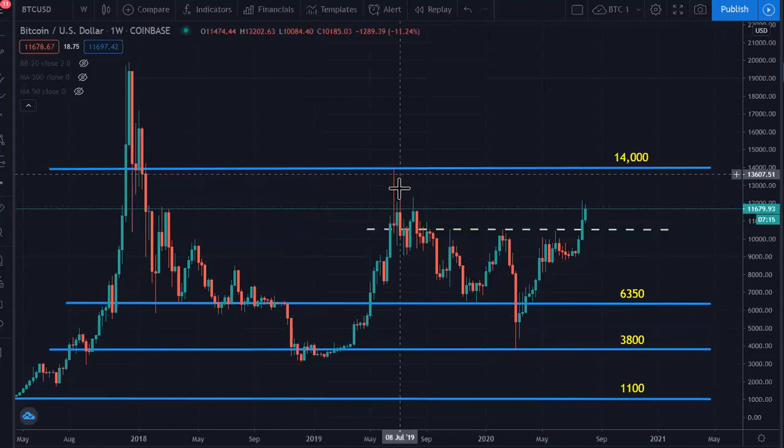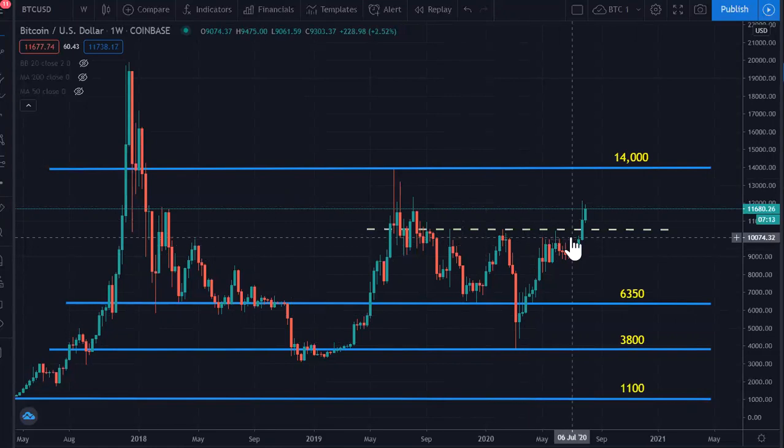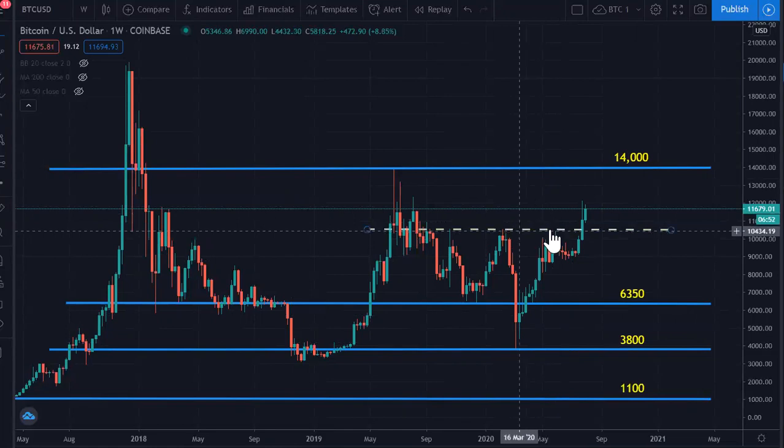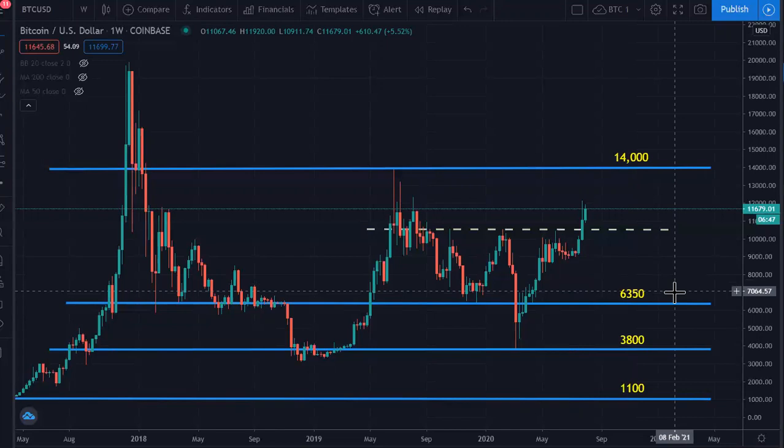We pop back up, we touch 14, and then today we're closing at about $11,680. We got a couple minutes till this candle closes, but I want to keep a macro perspective. I like looking at the weekly and the monthly chart because it keeps things in long-term perspective. So this dotted line is about the 10.5 area, and that was our major resistance slash support. So we broke through, so that means now it's support as long as we hold it. If we go back down, then it'll become resistance.